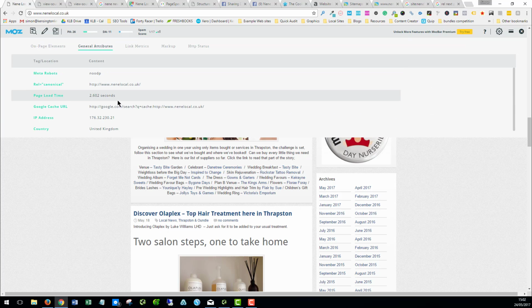Next thing here, page time. Page load is reasonable, 2.6. It could be a bit quicker, and as we look later on, we'll see that it's not particularly well optimized for mobile. The other issue here is it's on an HTTP.